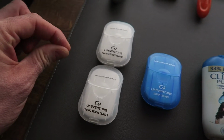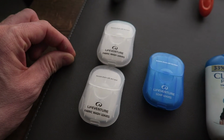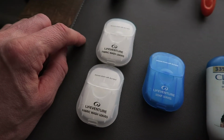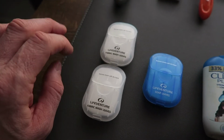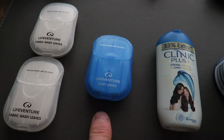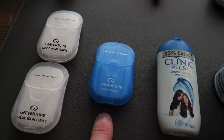I probably wouldn't use these when I'm in a country for a long period of time, because basically they're going to be quite hard to replace on the road. But a brilliant little thing, if you can pick them up or you're doing short trips, definitely worth getting hold of.